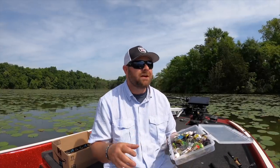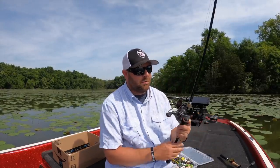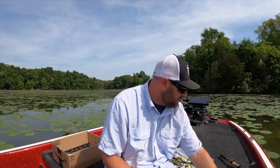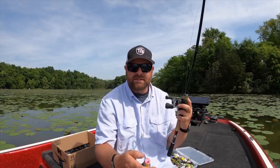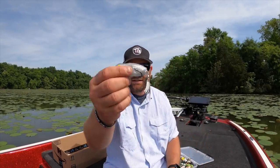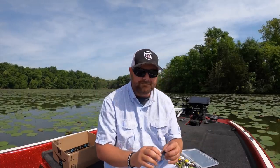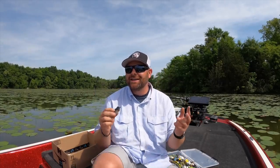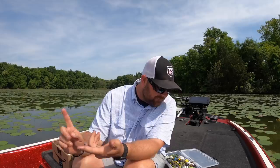Starting off, I have my all-around frogs. Those are your frogs you're gonna be throwing almost all the time, right? My all-around frogs. Then I have my popping frogs, frogs with a cupped face, something you're gonna walk a little bit slower. I have my open water frogs. I have my mat frogs. And then I have my finesse frogs. Finesse fishing a frog kind of seems like an oxymoron, right? Power fishing a little finesse bait, but those are the main categories. Like I said, my everyday all-around frogs, my mat frogs, my open water frogs, finesse frogs, and popping frogs.